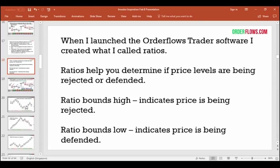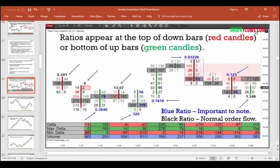Okay, and how does that look on an order flow chart? If it's a down bar, a red candle, it'll appear above, because when the market's selling off, you should be looking for signs. Why is it selling off? Is there price rejection up at these high levels, or price resistance? Now, on up bars, on green candles, they'll appear below.